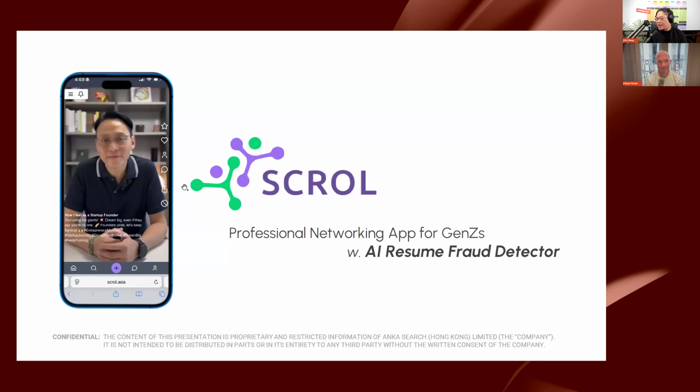But let's start here. Scroll. It's a professional networking app for Gen Zs with an AI resume fraud detector. What's your immediate reaction to this tagline? Professional networking app for Gen Zs with AI resume fraud detector. Okay, so I guess then we're assuming that a lot of professional networking, or are we assuming that this is mostly around job search, since we've bolded AI resume fraud detector? So I take something away from it.